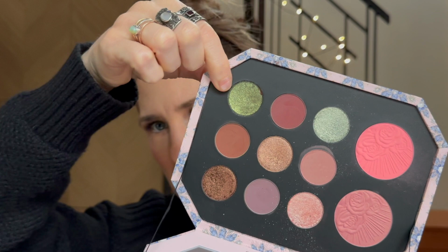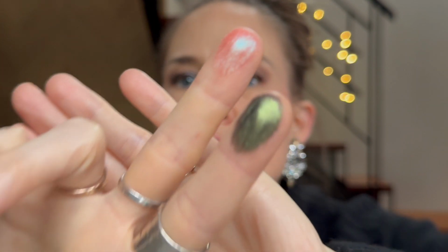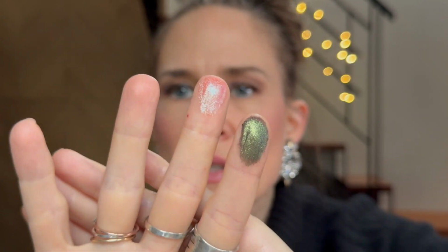I mean, I guess there are a couple pretty shades, sort of. Like, I kind of like this shimmery green. I will swatch that for you. And then, like, this shimmery pink shade. And there's a bit of a duochrome situation going on with the pink one. There's a little blue in there. But, like, I just don't care is what's happening. I don't know, so that's how I feel about that one.